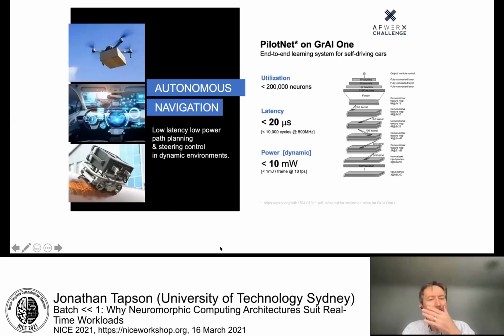So we applied this architecture to some very straightforward machine learning tasks, rather simply because this is the currency of our industry at this stage. So here's a self-driving car network for a data set called PilotNet, which is from NVIDIA. And the key here is it's got incredibly low latency because you're basically processing one layer per clock cycle. Data is getting through this network in 20 microseconds at a dynamic power of 10 milliwatts. So full frame, zero batching, low latency processing at 10 milliwatt continuous power.